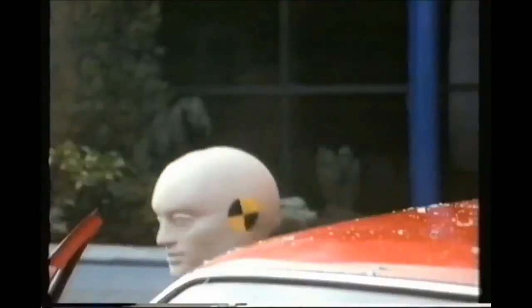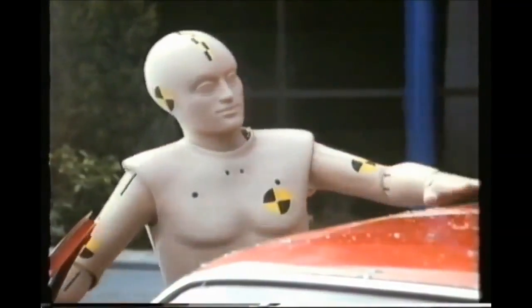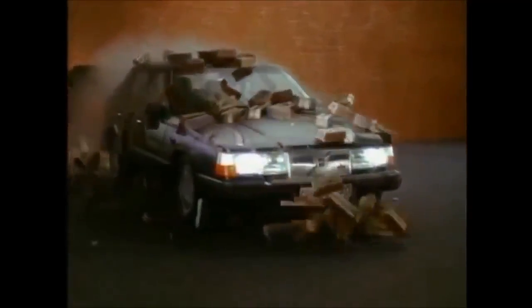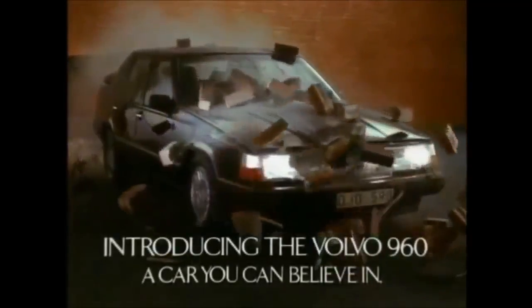The Volvo 340, tested by dummies, driven by the intelligent. Powered by a new 6-cylinder, 24-valve engine, richly upholstered in leather and uniquely styled. But what's most distinctive about this new touring saloon is it's also a Volvo. Introducing the Volvo 960. It's like no Volvo you've ever seen.